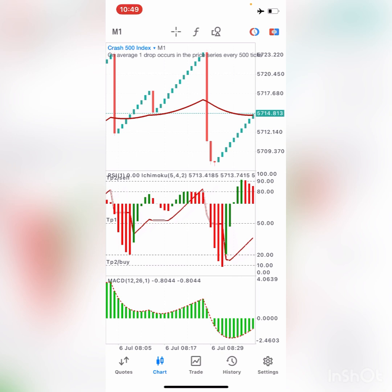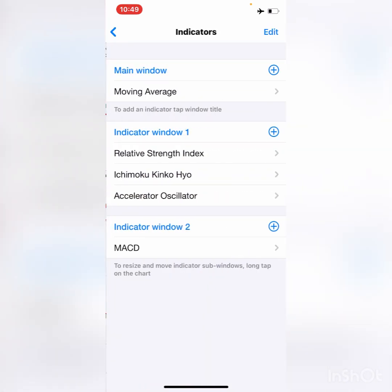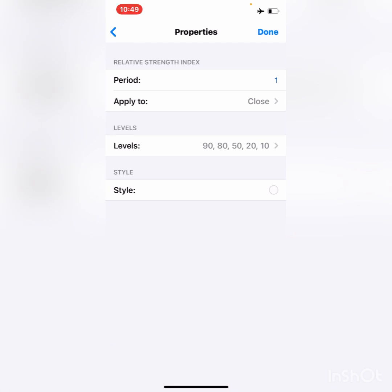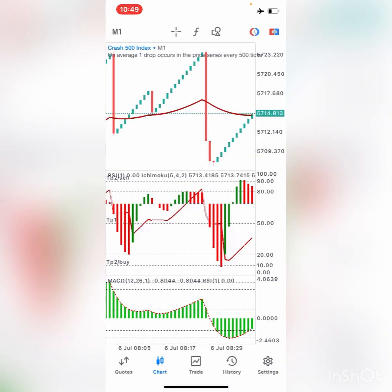Then we need to add the last indicator, which is the relative strength index, and we want it to be on our indicator window 2. So I'll click on indicator window 2, then look for the relative strength index, or the RSI, and we just want the same settings as the first RSI we installed. So what we will simply do is click on done, and as you can see, now we have the complete strategy installed. So now what's left is knowing when to buy and knowing when to sell.